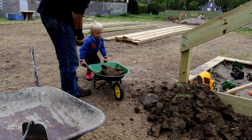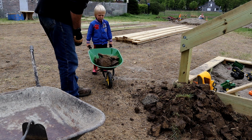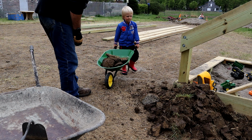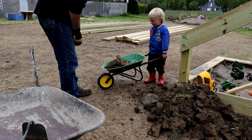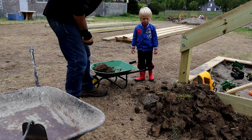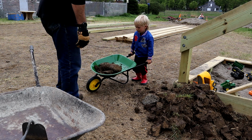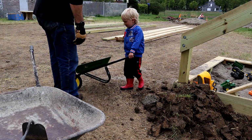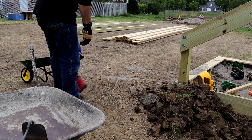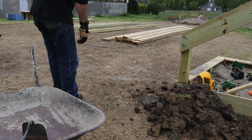Can you push it? Take them to the big dirt pile. Okay, but Papa, this load is heavy. Do you need me to make it a little bit lighter? Yeah, but I'm... Here, how about that? Is that better? Yeah. Try that. It's a little bit harder. All right, I think you got it. You got big, strong muscles. Take them over to the big dirt pile.